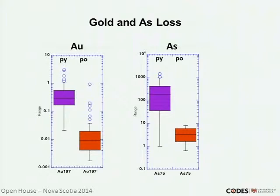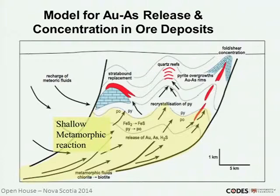So that's the model we'd suggest, that in a sedimentary basin like the Meguma or the Victorian Basin, there are thick piles of turbidites, a lot of organic rich shales within these basins, and at depth, when we go through the pyrite to pyrrhotite transition, we're releasing gold, sulphur, arsenic, tellurium that can move into the metamorphic fluid and move up to deposit those ore bodies.